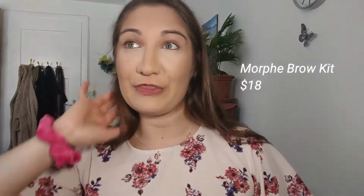I have started using a new product for my brows. It is so amazing. This sexy little pot here is my first ever brow pomade. This is from Morphe. It costs like $6, which is amazing. But you could get a set of 5 products, which includes this, a brow gel, a little concealer to clean up, a brush, and a pencil, and that's just 18 bucks, so I actually got that. We are just going to focus on using the pomade today.